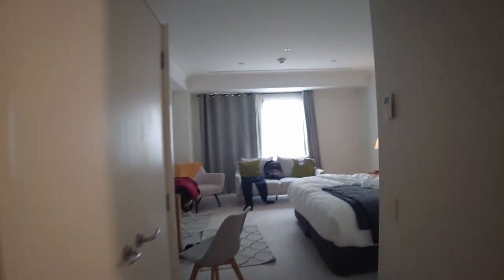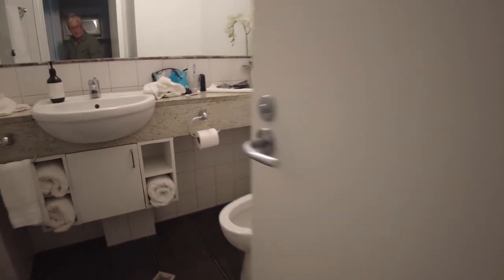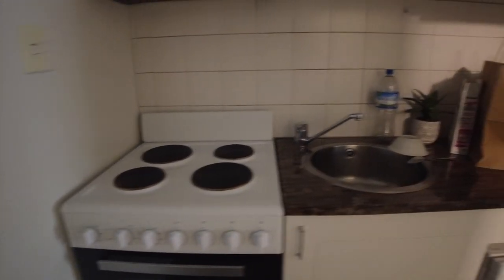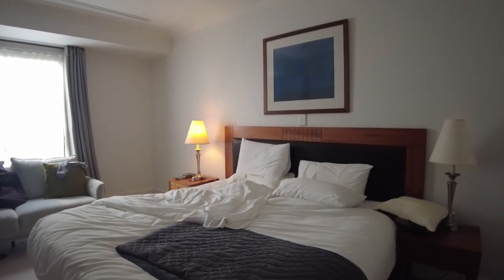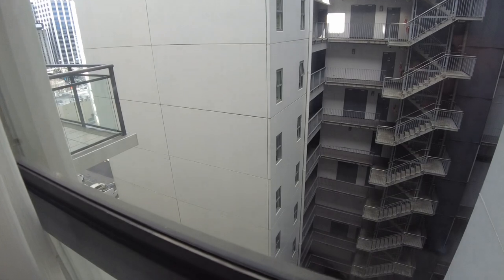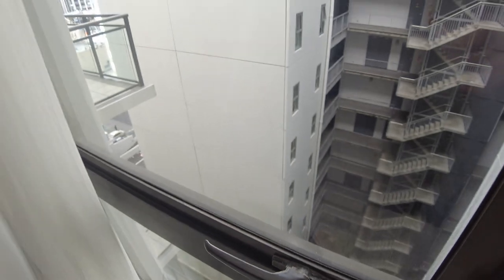Okay, so this is the room. We've got the bathroom, shower, toilet. You've got a little kitchenette here, which is pretty cool. You've got an oven, hot plates, a little bar fridge, and then you've got the bedroom. So it's a good bed, really comfortable. It's a good size room. It's got a little settee, television. Also got a window that looks out onto a courtyard down below, which is more so just in between the adjacent buildings. Yeah, so not too bad.